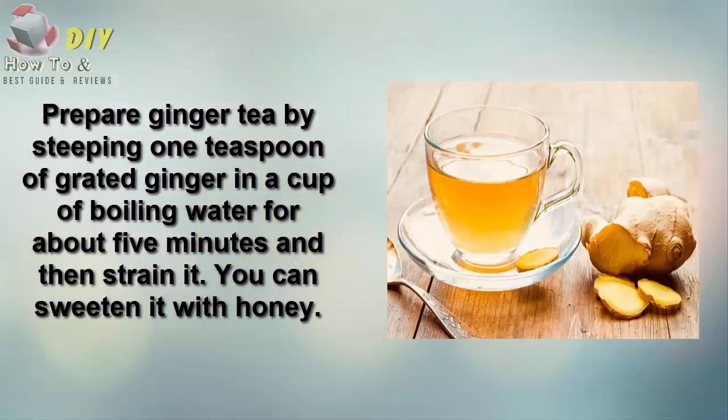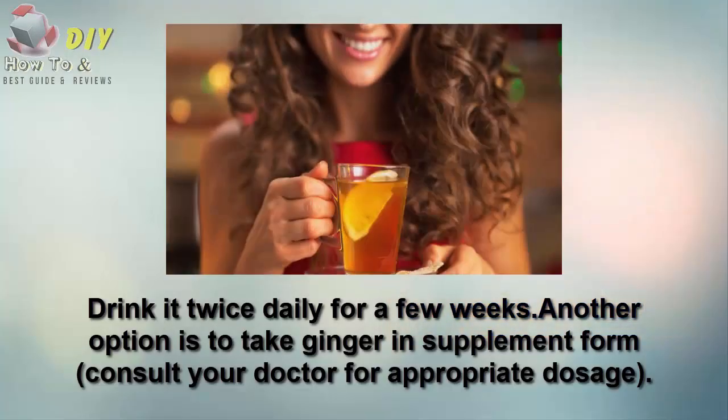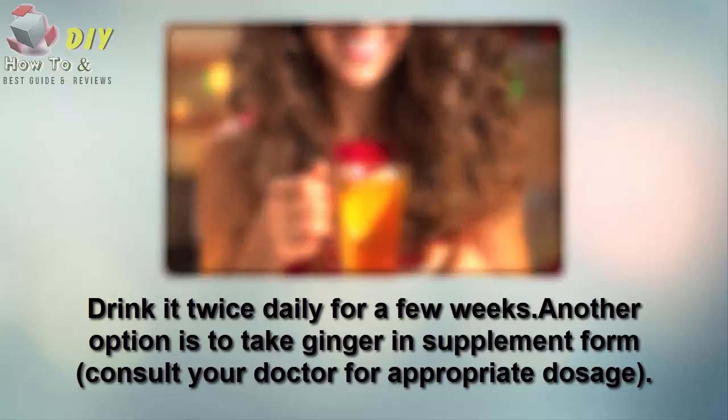Prepare ginger tea by steeping 1 teaspoon of grated ginger in a cup of boiling water for about 5 minutes and then strain it. You can sweeten it with honey. Drink it twice daily for a few weeks. Another option is to take ginger in supplement form. Consult your doctor for appropriate dosage.